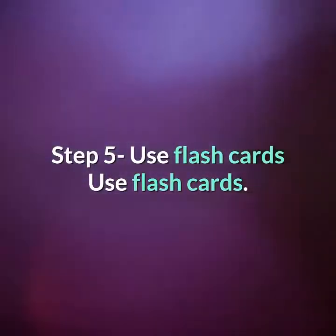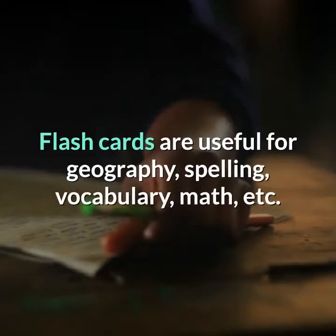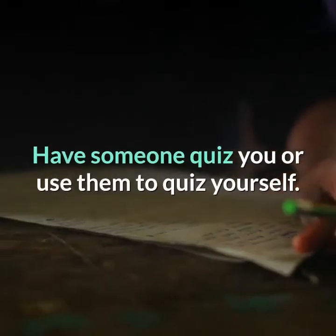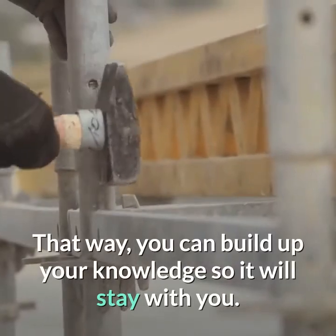Step 5. Use flashcards. Flashcards are useful for geography, spelling, vocabulary, math, etc. Have someone quiz you or use them to quiz yourself. That way, you can build up your knowledge so it will stay with you.